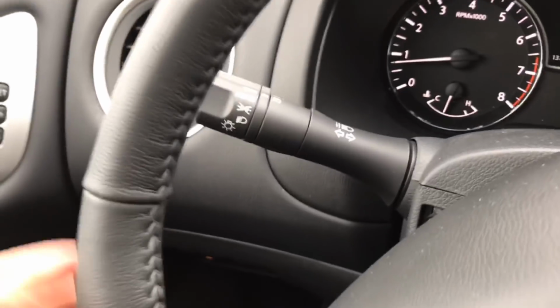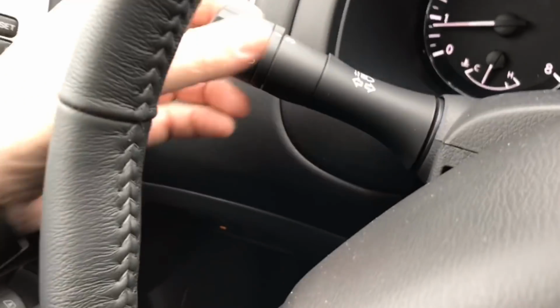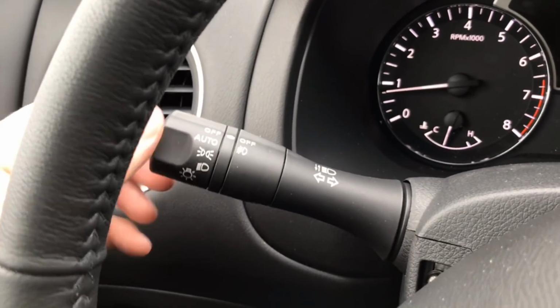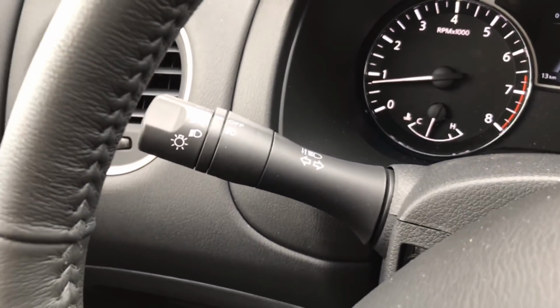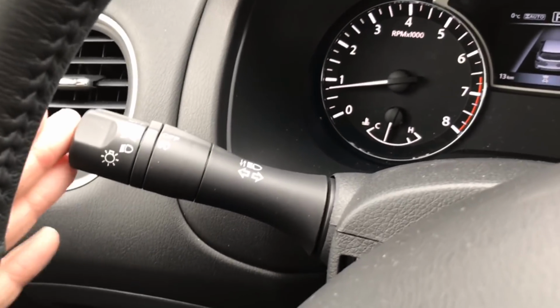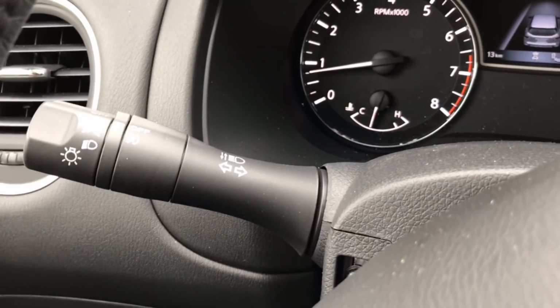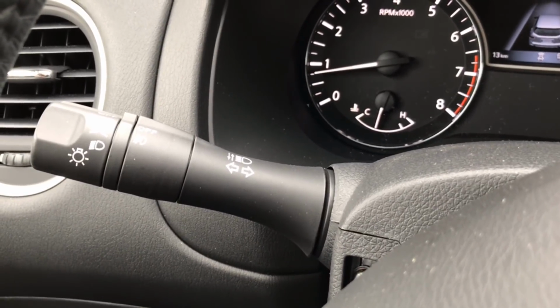On the left side of our steering column, we have our turn signal indicator, and we also have our lights. So because you have an SL Pathfinder, you have auto lights. This is awesome because once it's on auto, you never have to worry about turning your lights on or off anymore. They're going to come on as it gets dark out. They're also going to turn off once it gets bright.